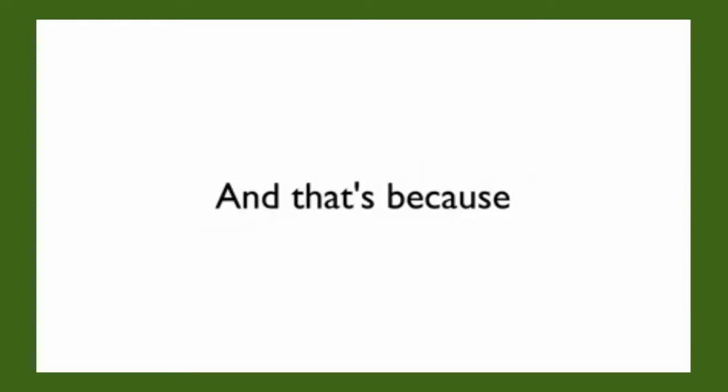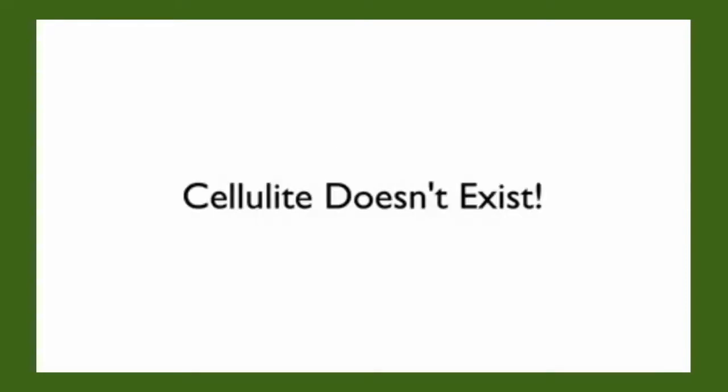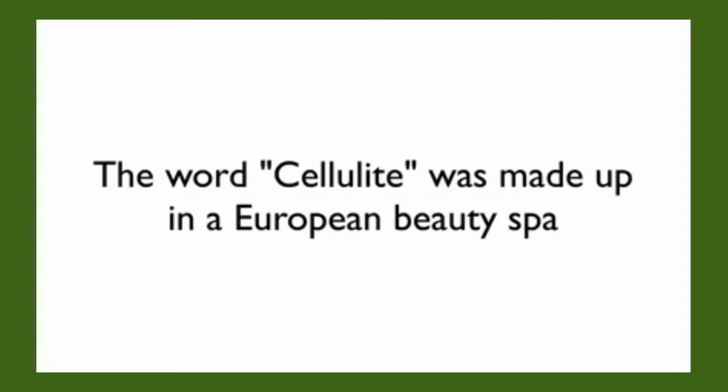And this is no surprise, as there actually is no such thing as cellulite. So how do we get rid of something which doesn't exist? Here's the answer. The actual word cellulite was cleverly made up several decades ago in a European beauty spa to describe the bumpy, shadowy, and dimpled appearance of the skin in the lower body trouble zones of the female body, specifically the butt, the hips, thighs, and legs.